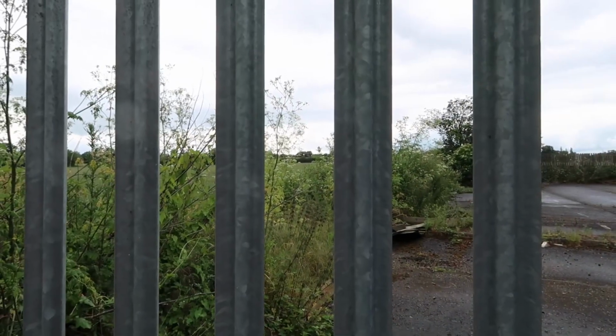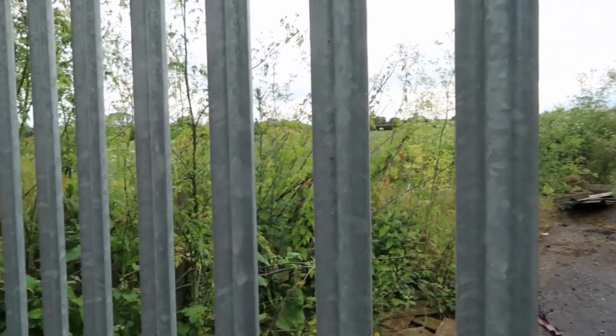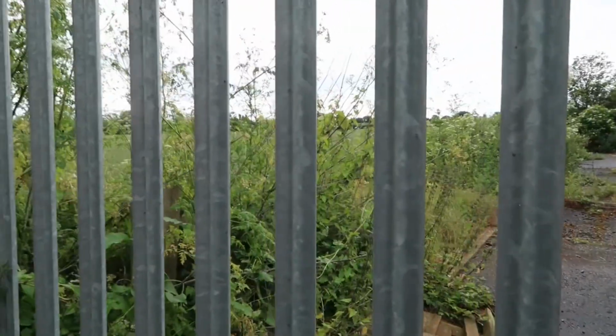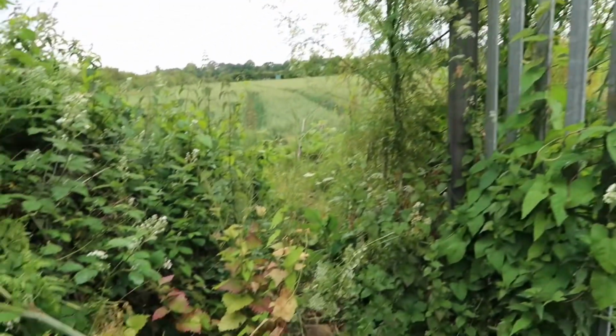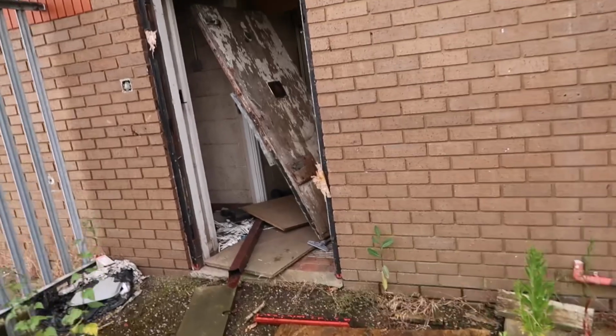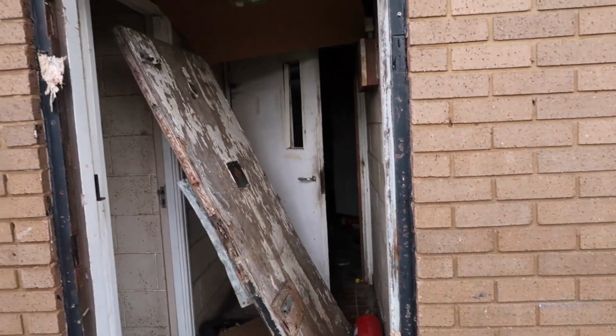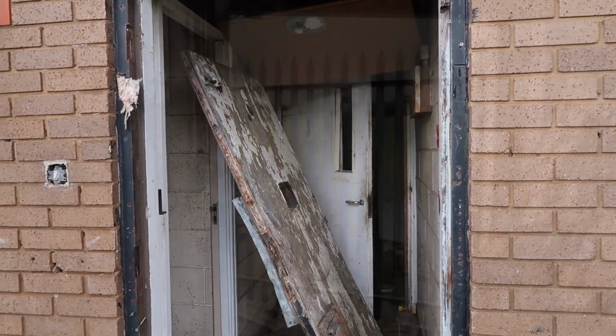It's been intermittently chucking it down, so I didn't film all the way around, but we've travelled down here, got to this point. This is your access by where this railing is. The door is wide open, and that is our way in for our nice little explore. So join us inside, guys.